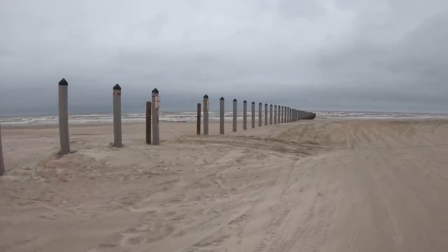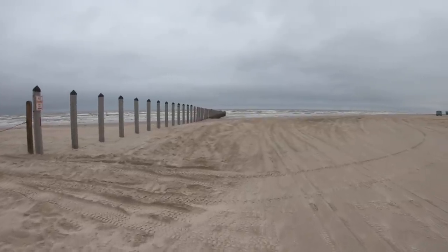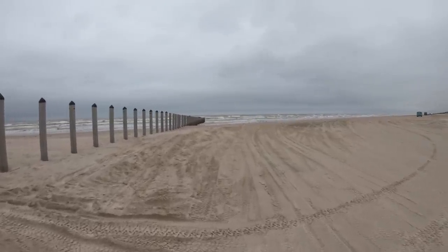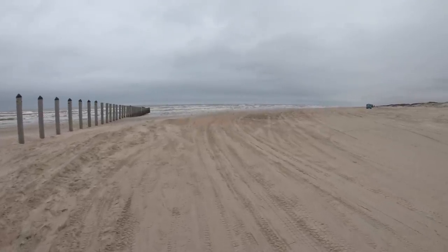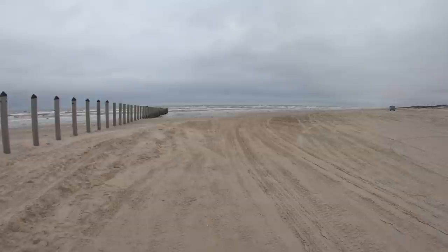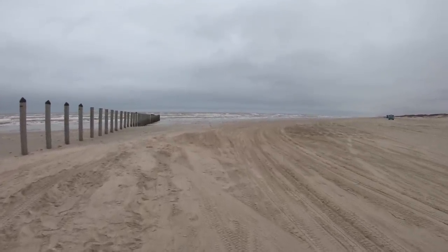But if you have a four-wheel drive, an off-road vehicle, you can go down this beach for up to 60 miles. And once you get about a mile down the beach, that's where the crowds thin out, and you'll probably be camping by yourself if that's what you want to do. Or you can camp in the first half mile or so if you want other people around.